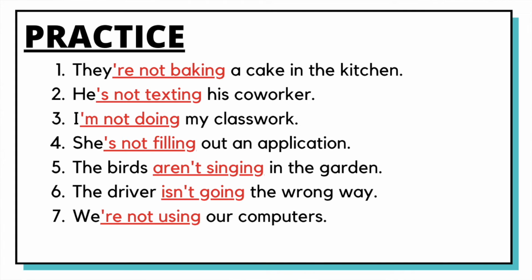Number 4, do you have, she's not filling out an application? You could also write, she is not filling out an application or she isn't filling out an application. Number 5, did you write, the birds aren't singing in the garden? You could also write, the birds are not singing in the garden. Number 6, do you have, the driver isn't going the wrong way? You could also write, the driver is not going the wrong way.